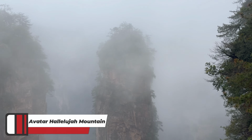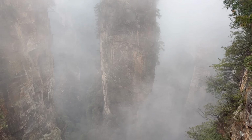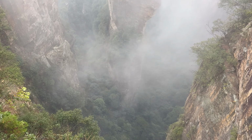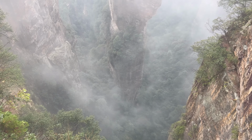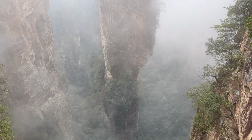One of the most famous peaks is the 1,080-meter tall Avatar Hallelujah Mountain, named after the 2009 movie Avatar. The film's director had said that the floating rocks in the movie were inspired mainly by the mountains in Zhangjiajie.